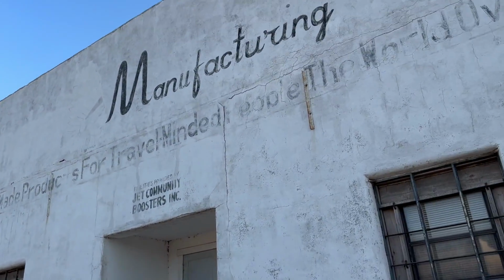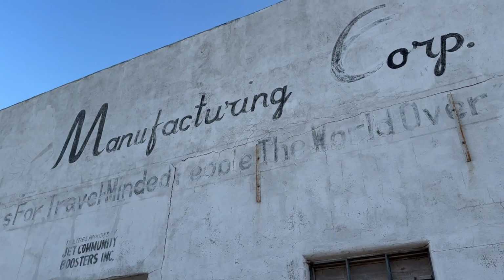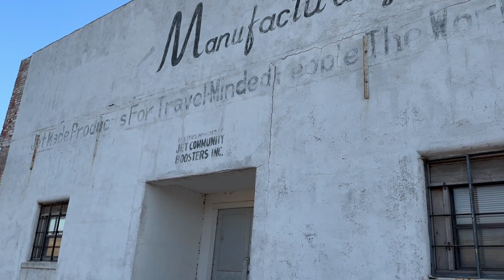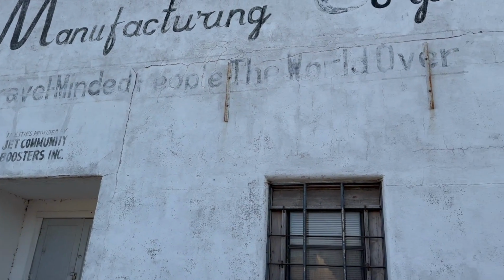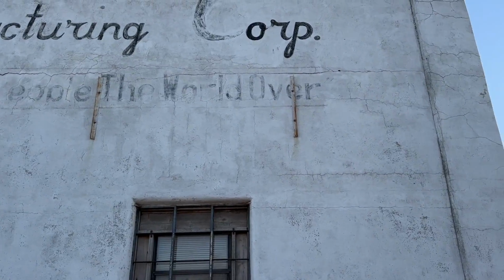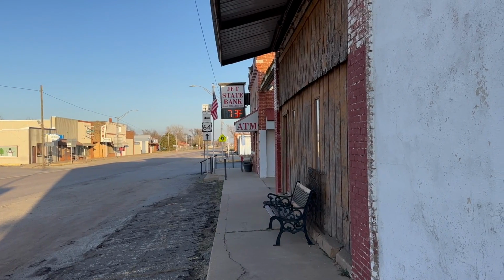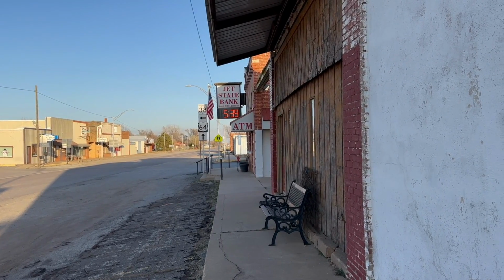Wonder what this building was. It says Manufacturing Corp. Jet made products for travel-minded people the world over. I wonder what kind of products they were making here. Or if they really were, if that's just somebody else's sense of humor. You can see up ahead they have the Jet State Bank, where it shows the temperature currently 73 degrees. I'll take that.